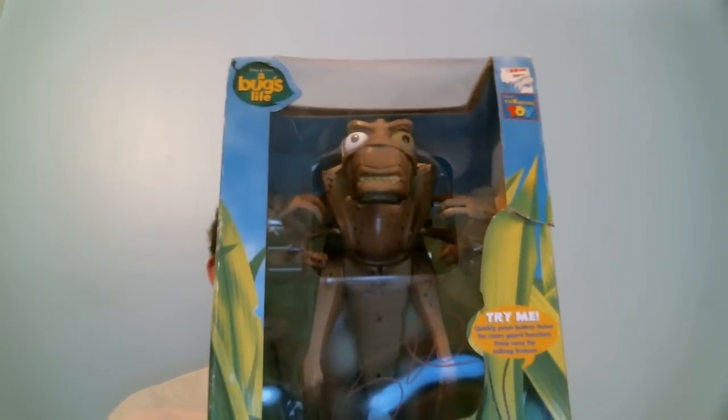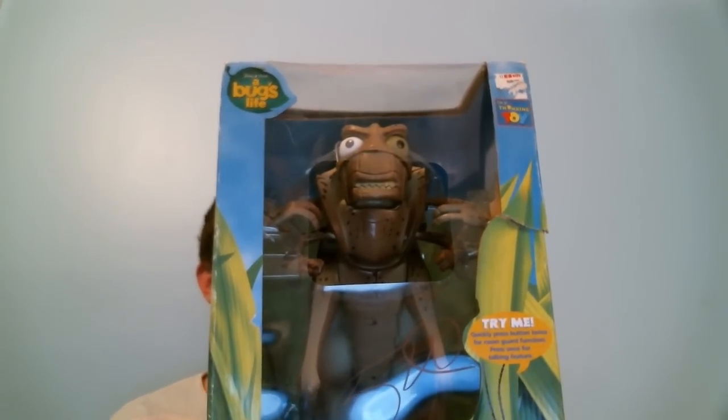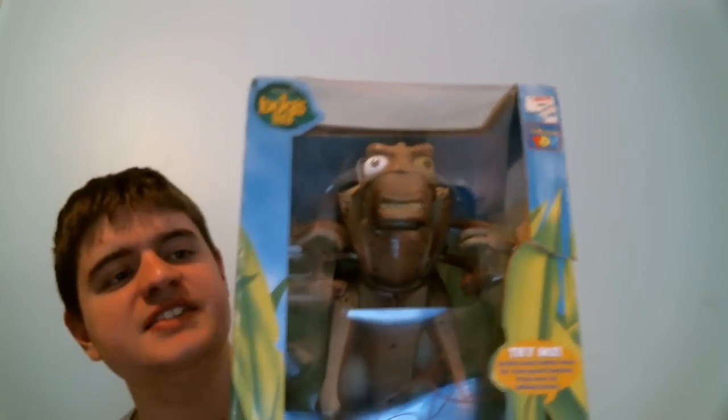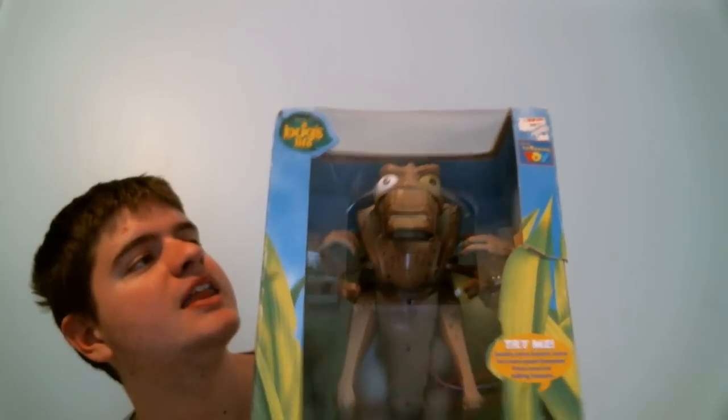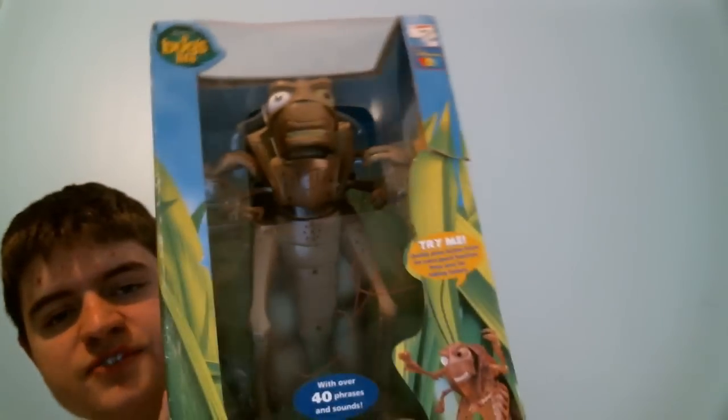Alright, and the last two pieces that I want to share with you all in this haul, something from my childhood. This is a Bug's Life electronic talking hopper. I guess it's a room guard. I did scan this into Amazon and nobody else had it, so that might be a good sign if I decide to sell it. It was $5.